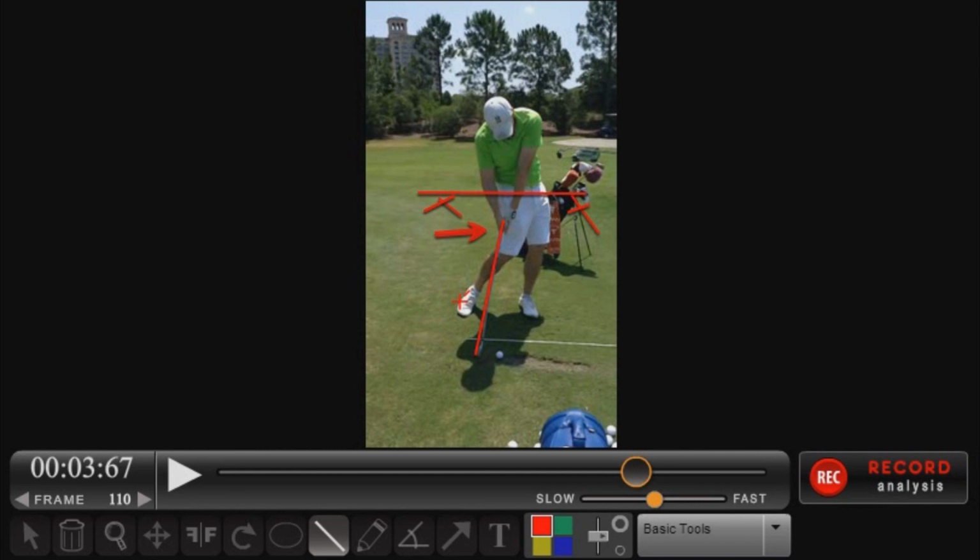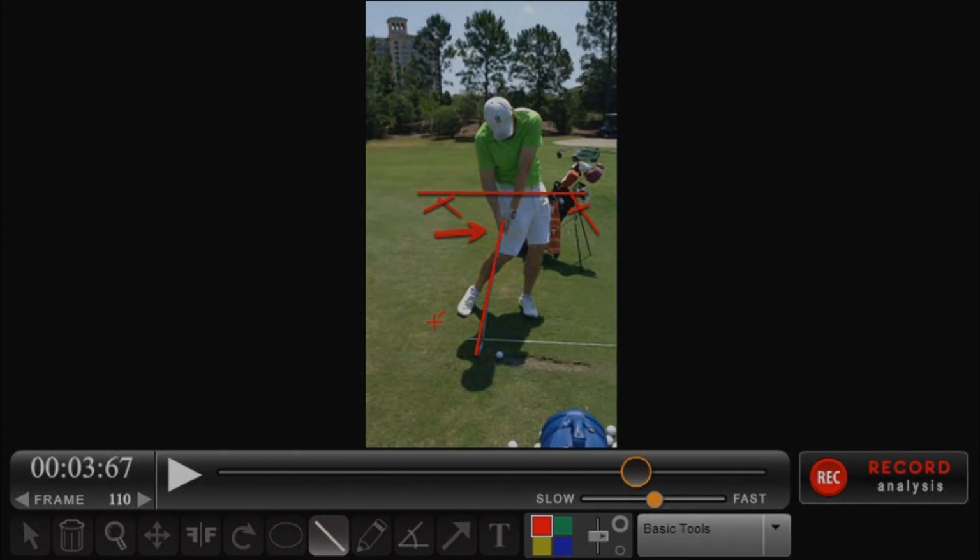So step 1, work on posture. Step 2, we worked on the release. Left hand release drill and 5 minutes to a perfect release. Those are some great videos to give you the correct feel of how we want to let go of control to get control. All right, so let's take a look at step number 3 here.